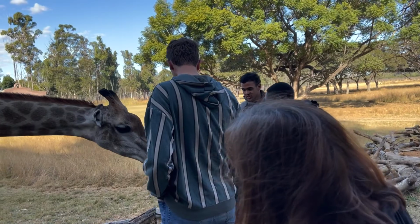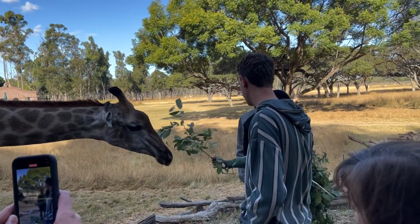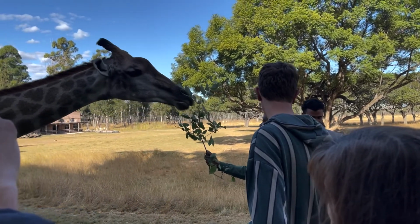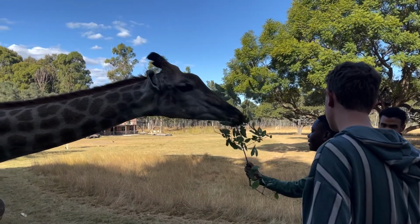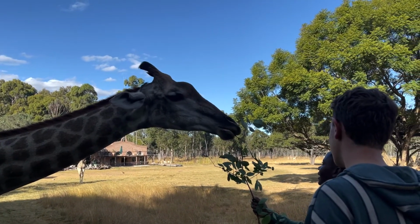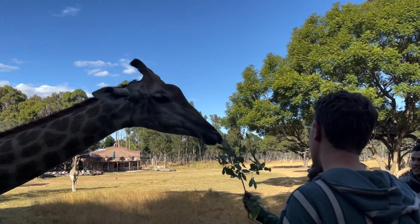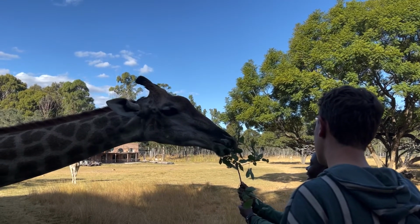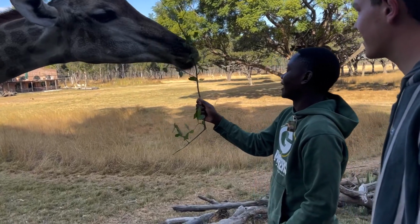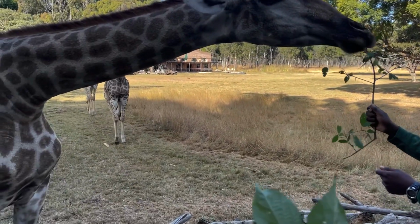Okay, so all you have to do is just hold onto the branch tight, and then she'll strip the leaves off the branch for you. Please don't let her take the stalk, because then it takes her some time to get the stalk back out of her mouth. She doesn't actually eat the stalks. Just the leaves. Look at her, just put her teeth. A natural. She's a sweetheart.